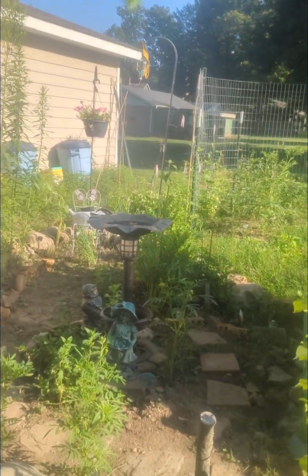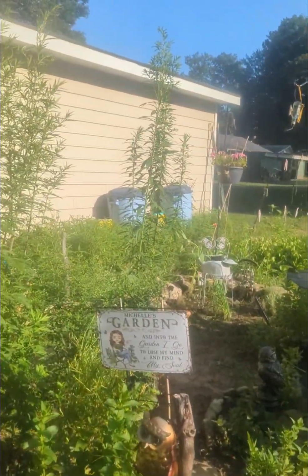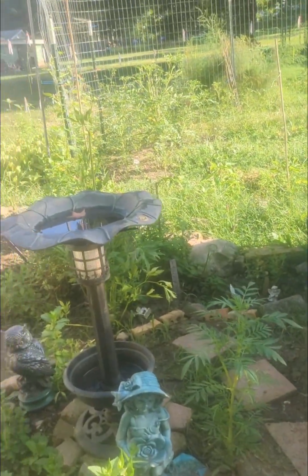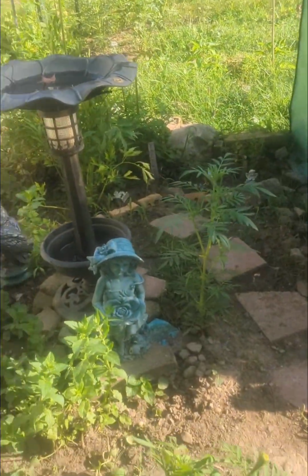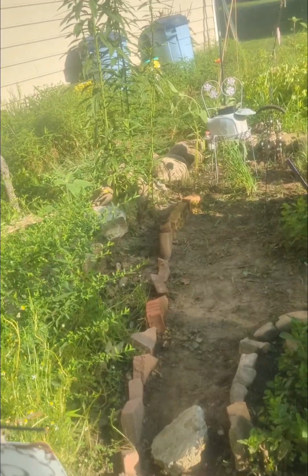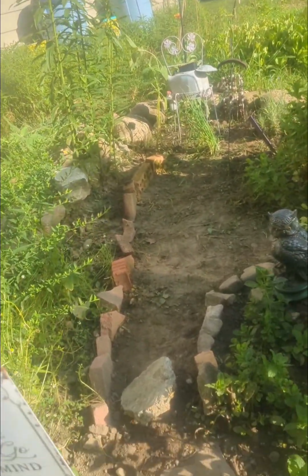Okay, so this morning and yesterday, I have been working on my cottage garden. I cleared a lot of stuff out of here. I'm in the process of pruning too, but I have this cleared out. As you can see, I have edging. I do not have them dug in there, leveled, just in case I want to move them, because I need to find more stepping stones.